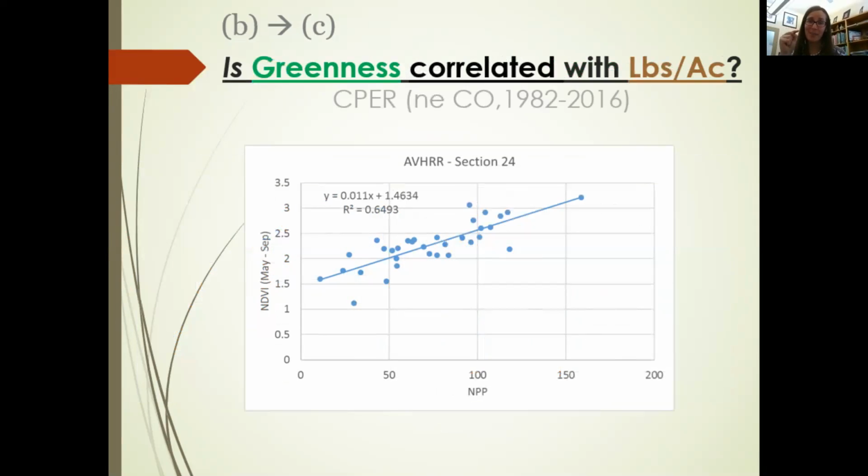Let's do the final step, from B to C. Now this is asking, okay, if we can estimate greenness, does that allow us to estimate the thing we really care about, pounds per acre? Again, this graph is for that same site in northeast Colorado at the Central Plains Experimental Range. You can see in that graph an R-square of 0.649, so again, about 65% of the variability in pounds per acre is explained by or is correlated to greenness. So that's a pretty strong correlation. Again, this is just saying that these two are decent proxies for each other. So yes, if we have greenness, we can estimate pounds per acre.